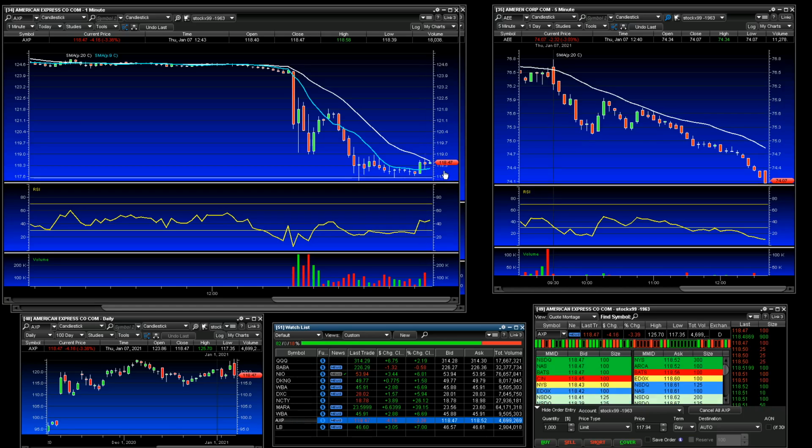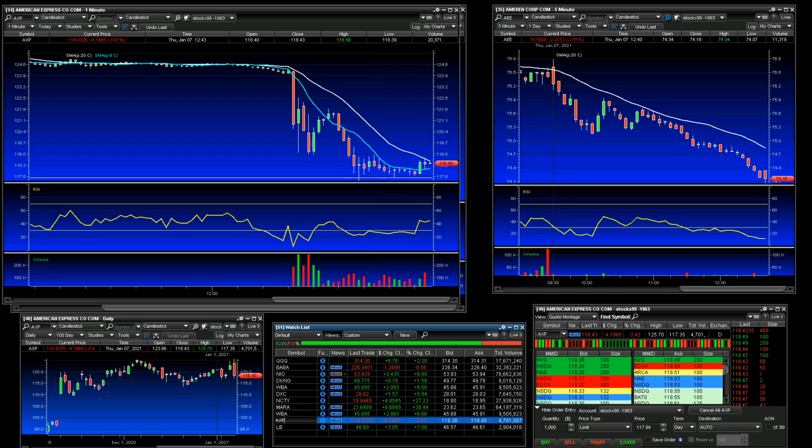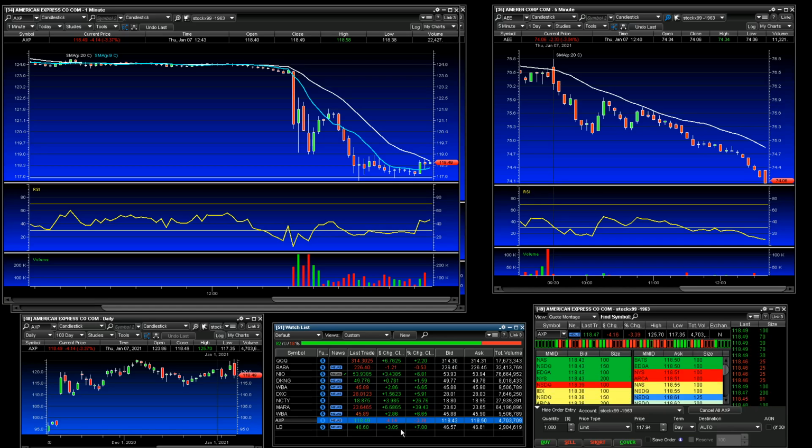So American Express still looks very good. I do think it's going to take out the 118.60 where we called it, and I do think you're going to get 119.20 for a quick profit. And then we'll try to see what we can get out of it.